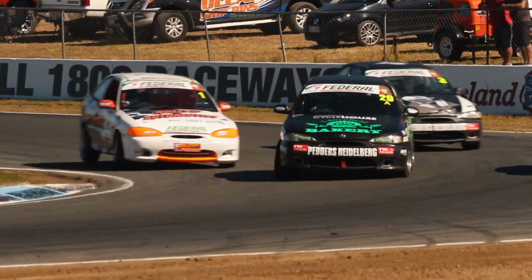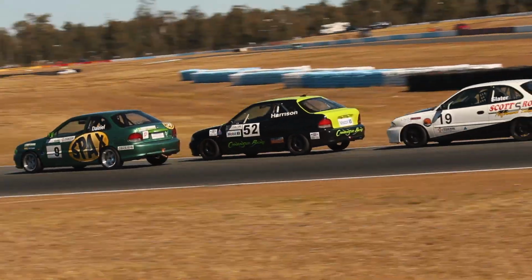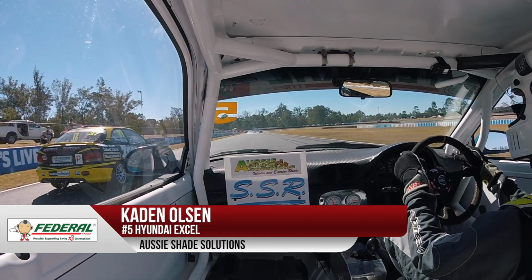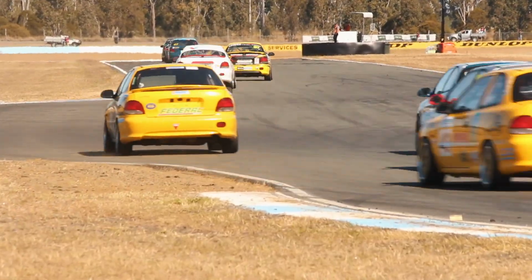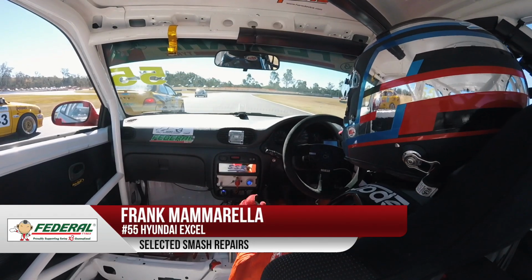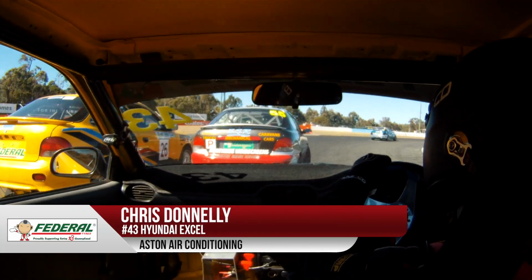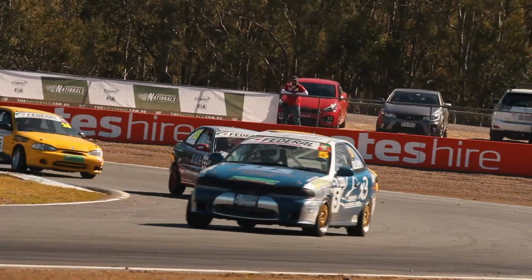There is that very quick man, Batholomew, and Robotham going at it, the rest of the field making their way through the back of turn number 3. Caden Olsen doing a great job here up the inside of Peasy in the supercar. Caden Olsen, another one of the young Queenslanders who shows such a great degree of pace. Frank Mamarella, one of the fastest panel beaters in Queensland, and hasn't he come to grips with this category so quickly.